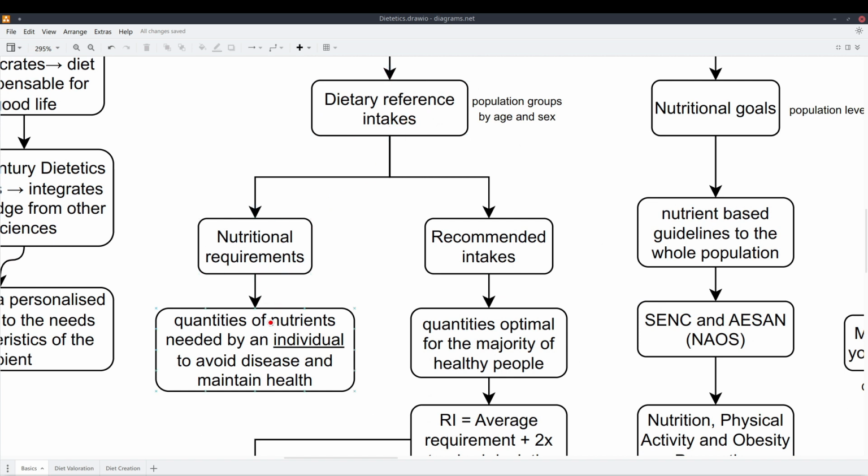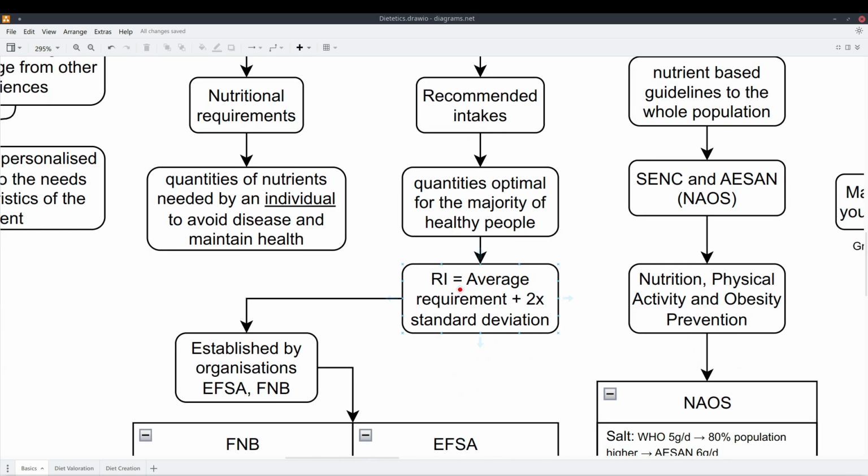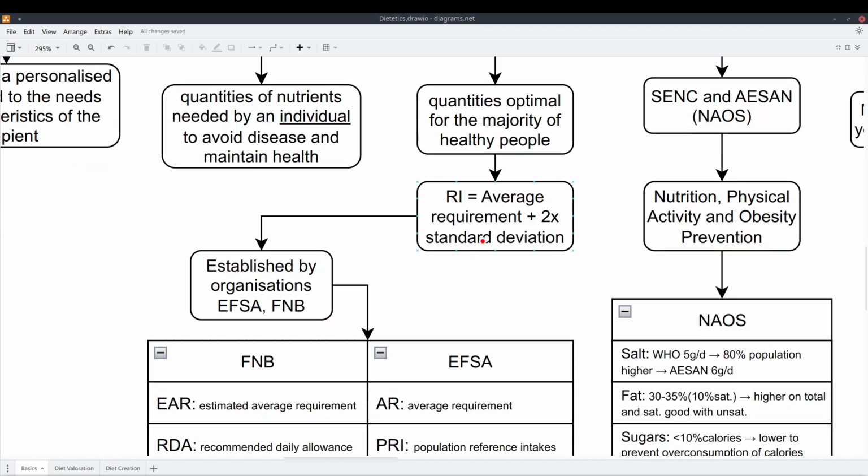These are the quantities of nutrients needed by an individual. This is basically everything you need, just you as being you, to maintain health, whereas the recommended intakes are the quantities optimal for the majority of healthy people. The recommended intakes are the average requirement plus 2 times the standard deviation. This is to cover people that also need a little bit more than the average. And these requirements are established by organizations.